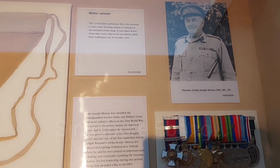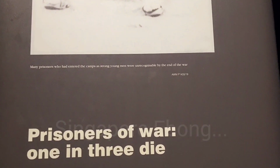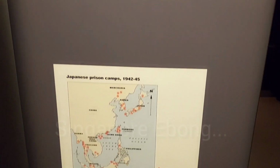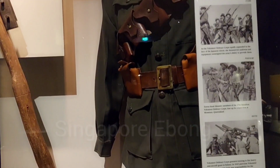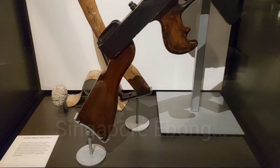I really feel bad for the prisoners. How badly the people treated the prisoners. Look at this guy. This guy hadn't eaten for a long time, and that's why his skin is completely inside his bones. It is a very bad sight to see. They shouldn't have treated humans like that. After all, they are humans and the prisoners are also humans. They should be treated equally.